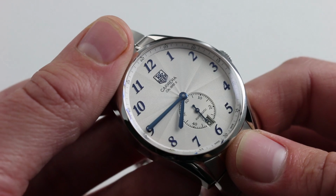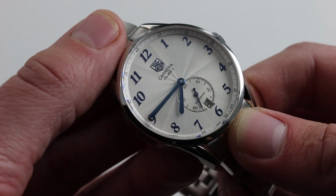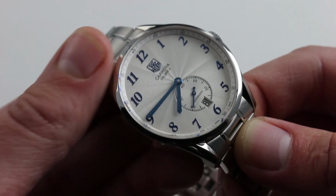You can see this TAG Heuer Carrera Calibre 6, stainless steel, 38.5 millimeters, automatic winding, very handsome, traditionally inspired with modern fit, finish, and materials, and you can buy it on our website.